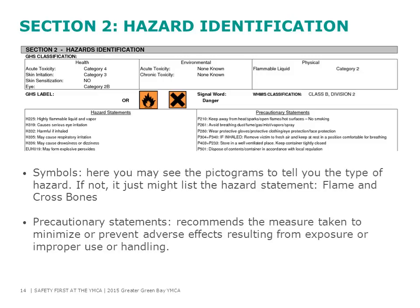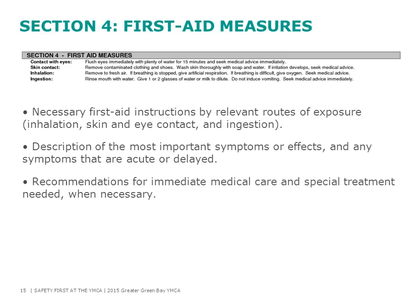Section 2 will identify a product's health, environmental, and physical hazards. Where it says GHS label, you will either see pictograms or words to define them, such as flame and crossbones in this case. A signal word will be listed, danger or warning, as well as standardized hazard statements and precautionary statements. Knowing how to respond in an emergency is critically important.